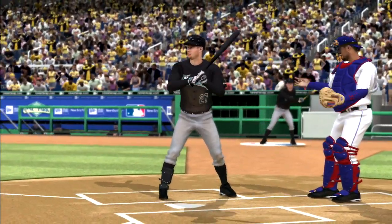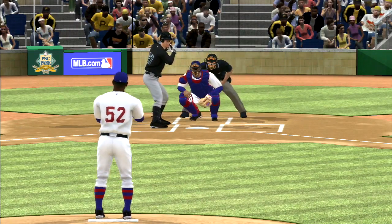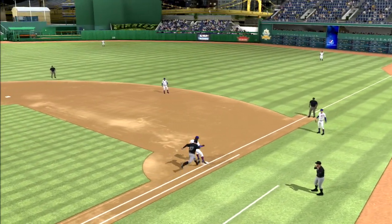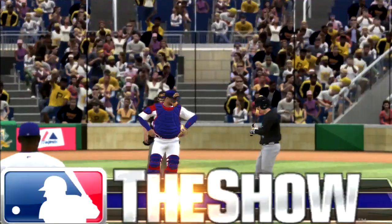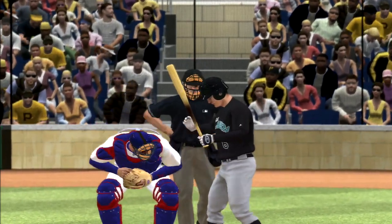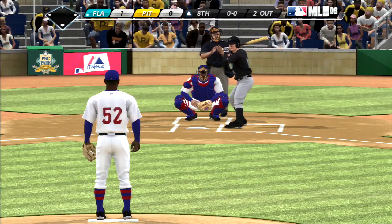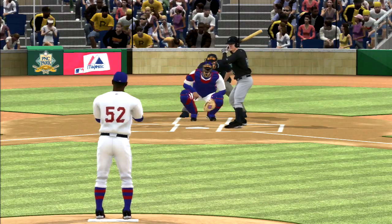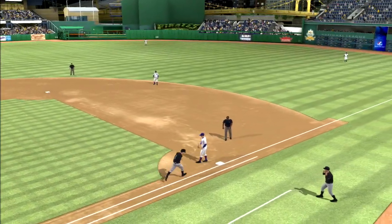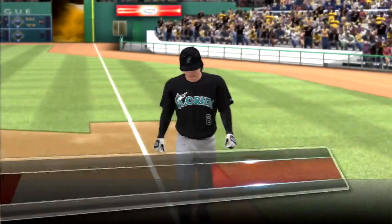Jeremy Hermida will get another crack, 1 for 3 thus far. Out in front a bit as this is pulled down the line to first. And he'll flip it to the pitcher covering for the out. So 2 are gone here in the Florida 8th, and that'll bring in the powerful second baseman Dan Uggla. And this is on the ground to third. Throw on to LaRoche takes care of him, and with that, the side is retired. Florida down in order, but they're up 1-0.